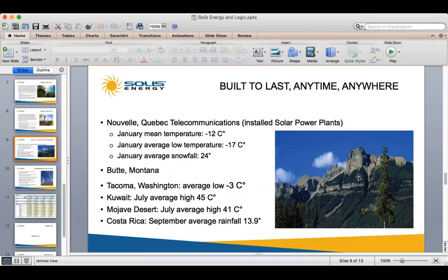At the location where we have the solar power plant, the January mean temperature is negative 12 degrees C, and the average low in January is negative 17. Also, the average snowfall for that month is 24 inches. We had to design a completely off-grid solar power solution to power the telecommunications device through that winter. And that goes to our design solutions.